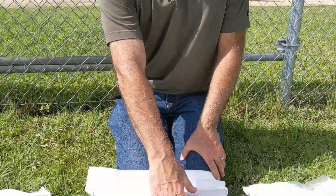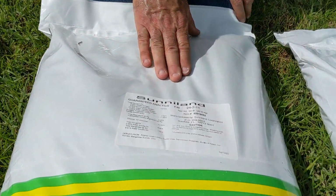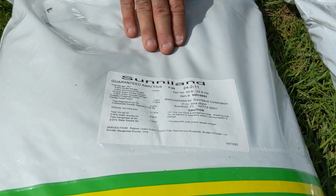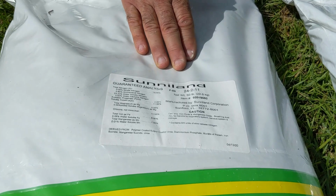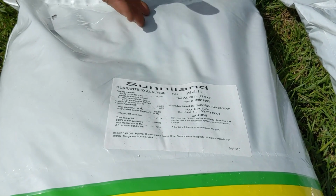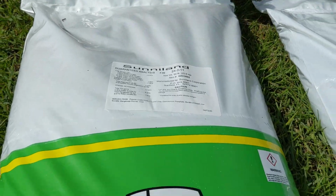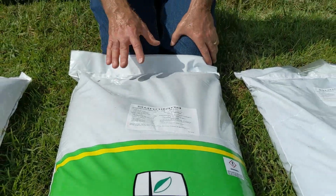So I don't recommend using this on a regular basis here along the Emerald Coast. It's good to use maybe in the spring when you're trying to get the grass to fill in. If you have areas in the lawn that are not dense, where you can still see the soil in between the grass runners, and you want to get the grass to become more dense, this is a good choice, but not to use it exclusively.